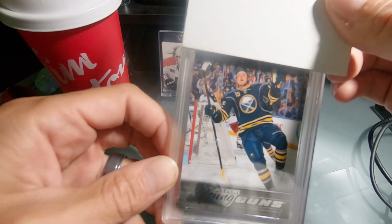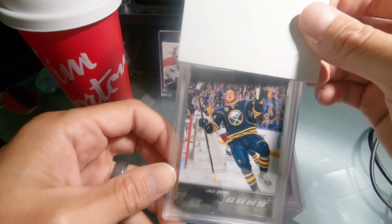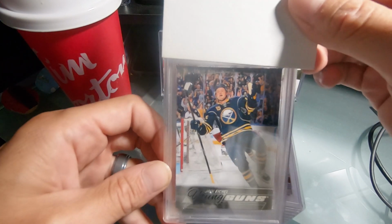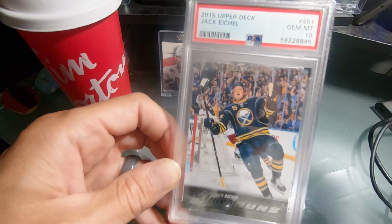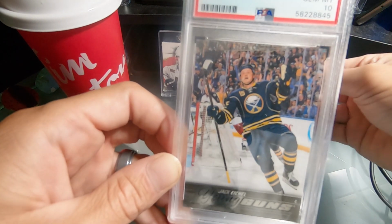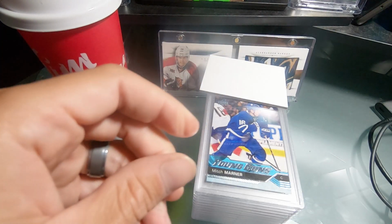All right, another card here that I think is going to be really good to have at the start of the season. The price has held really well over the summer. I think everyone's waiting to see where he goes, where he ends up. Just read an article today that they're not very happy with the way Buffalo's dealing with this. Anyways, so we got a PSA 10 Eichel that we'll be able to sell once the season gets going.